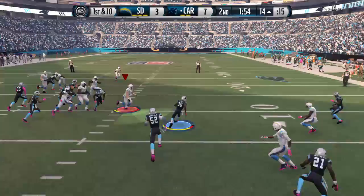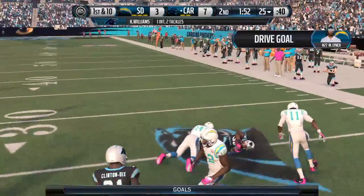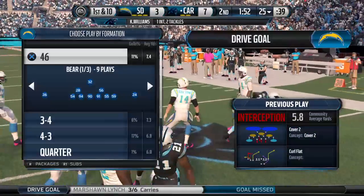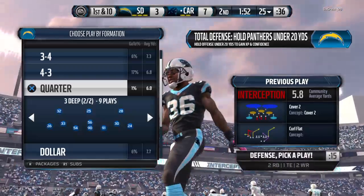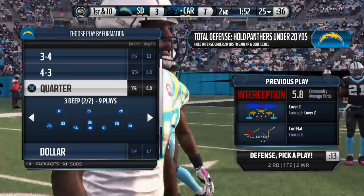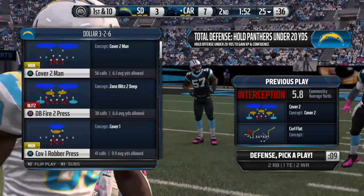Intercepted. He's got a little bit of daylight here. Tackles made. That's a big-time play right there, Phil. The interception virtually assures they'll be holding the lead at halftime. Absolutely. Big-time play by a big-time player. He read the quarterback, got in position, and made that interception.